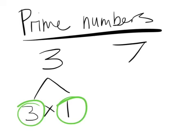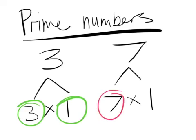Here's another popular prime number, the number 7. Have a think in your head. Well, I'm just going to tell you. The only numbers you can times together to make 7, or the only factors of 7, are 7 and 1. There are no other ways you can get to 7 by multiplication.